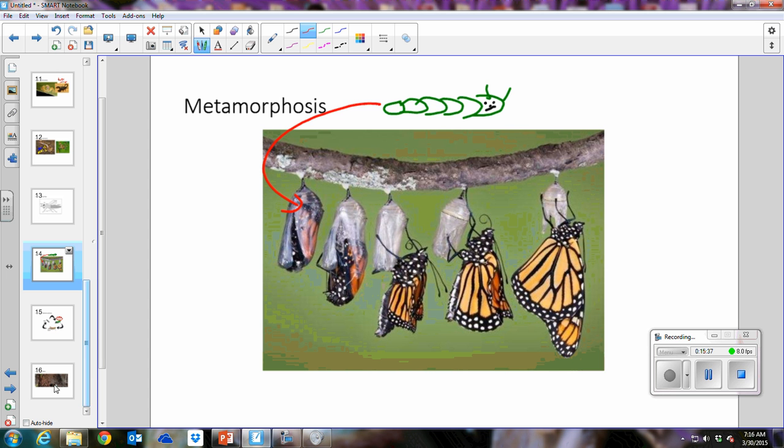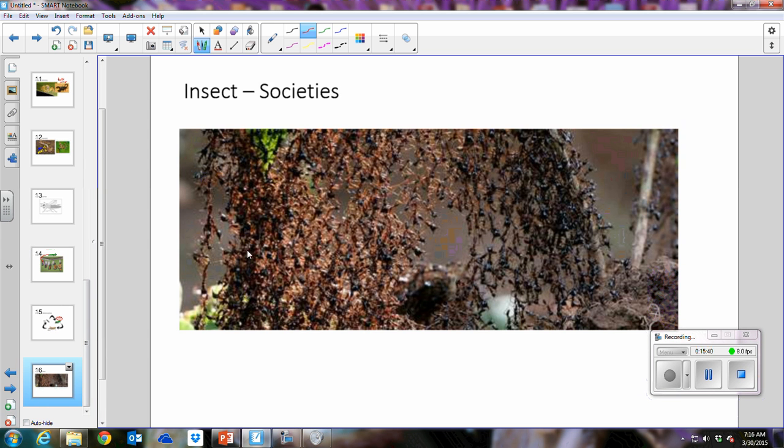And one last thing on insects is this concept of insect societies. Some insects form societies. This is mainly ants, bees, and termites. And they're able to form these very complex communities with caste systems. And a caste system is where individuals have a particular role in the community. You see this in bees, where you have worker bees and drones and the queen, and each one of them has a specific role. Here is a picture of what are called driver ants.